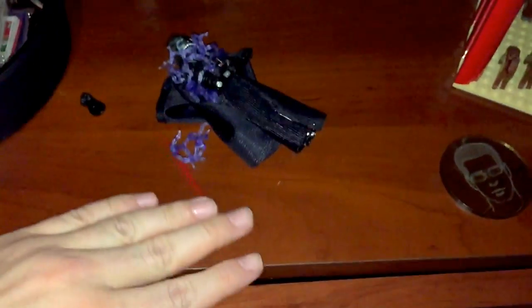Okay. This is why I should not remove things from boxes and why I should not have fiddled with him right now. I'm just going to go ahead and set that there. All the pieces, I'll get to you when I'm done.